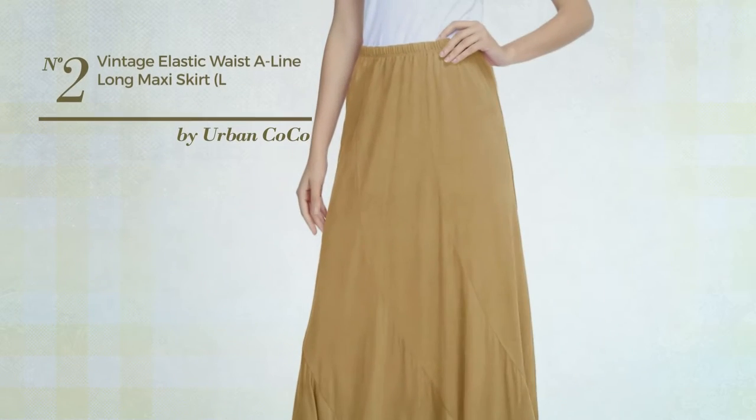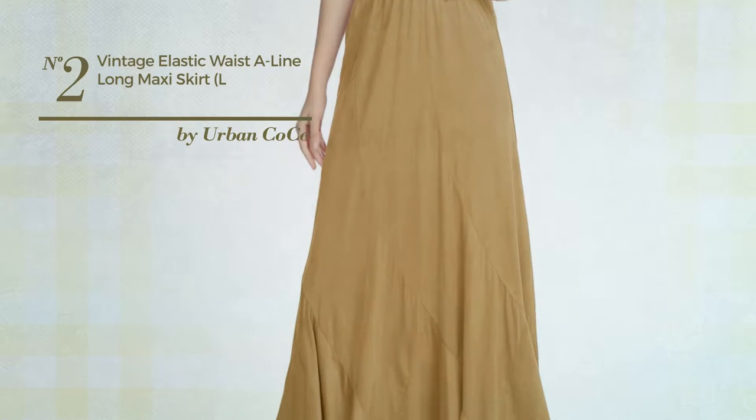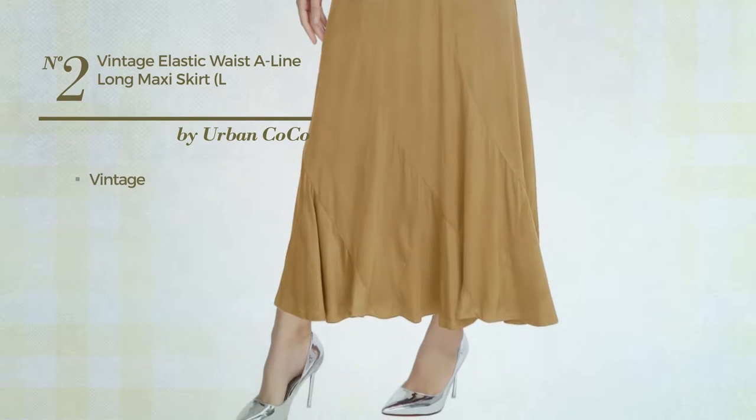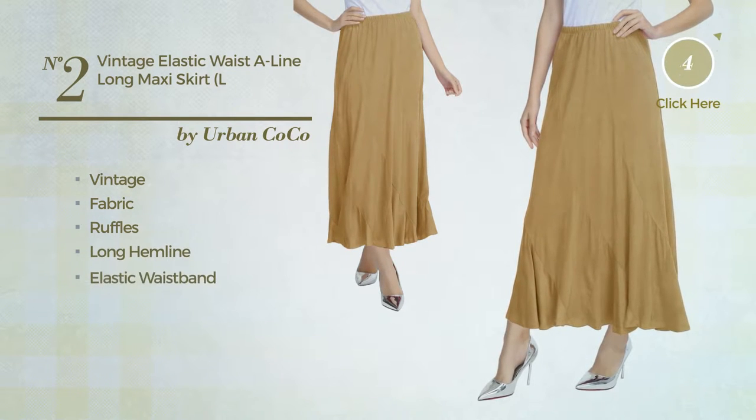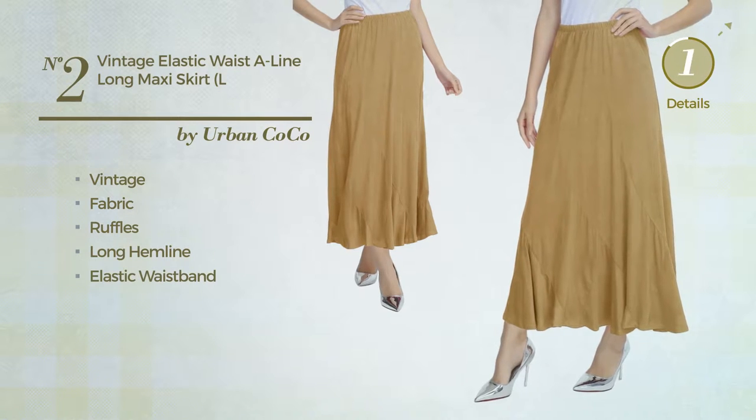Number 2, an all maxi length A-line skirt. Featuring a gentle vintage touch, made of quickly drying fabric, styled with ruffles, this skirt includes long hemline and elastic waistband. Available in 9 more colors.